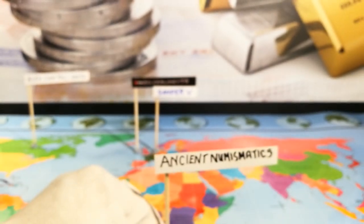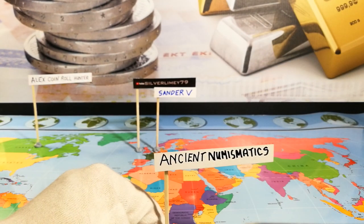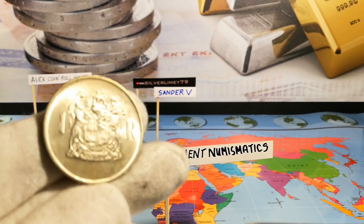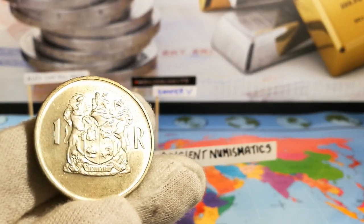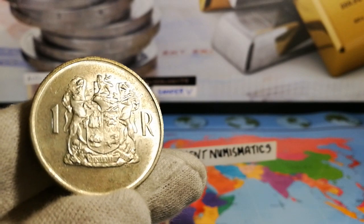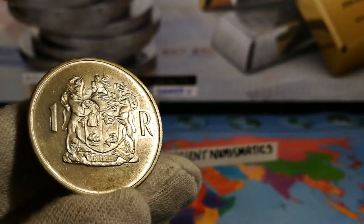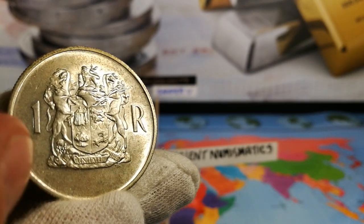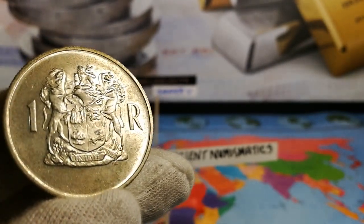Ancient Numismatics, thank you very much for sending that in. I've got one more piece to show you. This was a 1 rand. This is a silver 1 rand I've had for a very long time. This was issued in 1969. It's 800 fineness of silver. It depicts the South African coat of arms here, 1 rand in value.